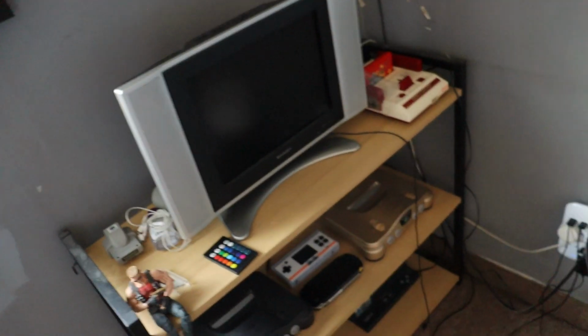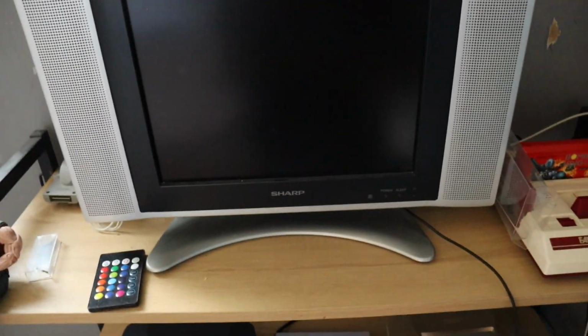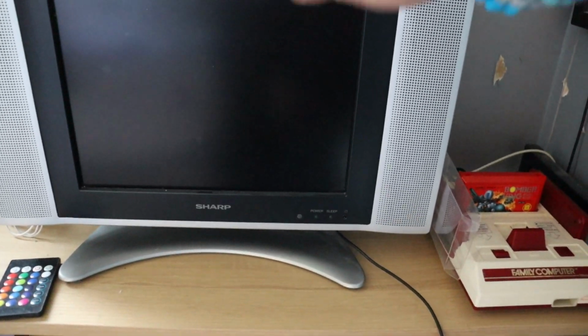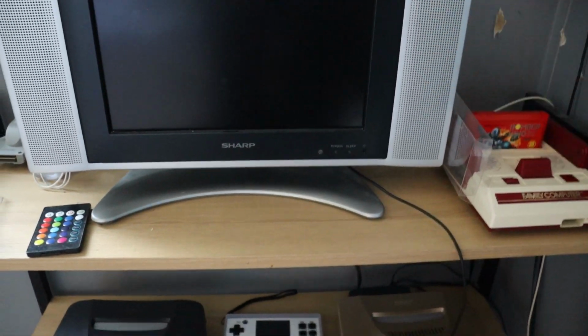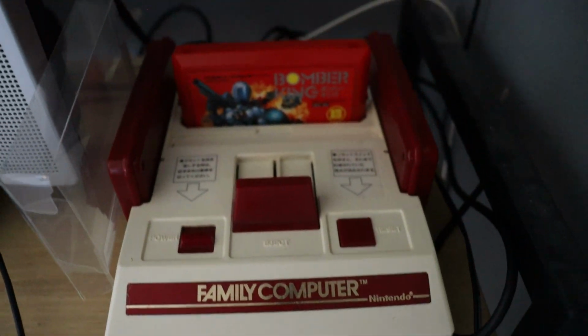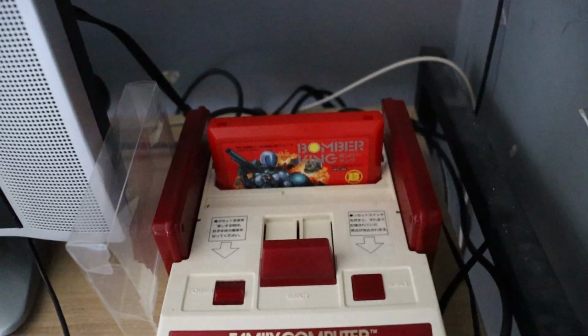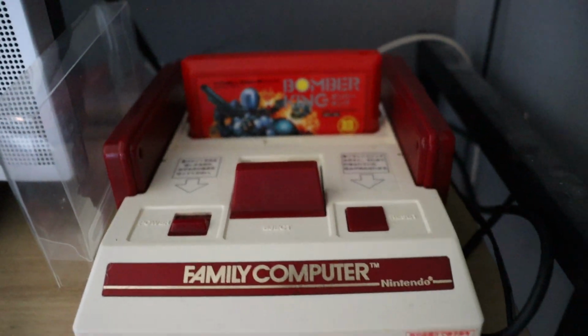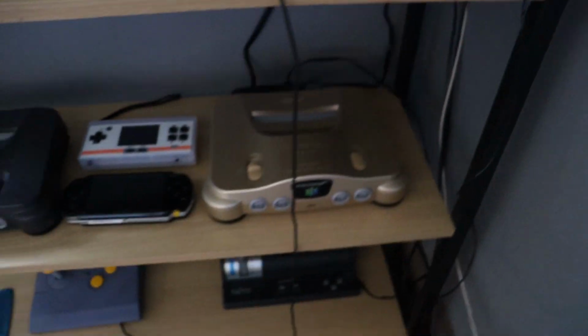Other than that, guys, I want to show off here. Let me take the camera off the tripod real quick. Here I have my little retro setup. So this Sharp TV, I would recommend it to absolutely everyone because it's got great picture and the speakers are very good in it. Here is my modded Famicom. It plays on AV, so good picture and everything. Right now I'm playing Bomber King, which is an incredibly fun but incredibly hard game.